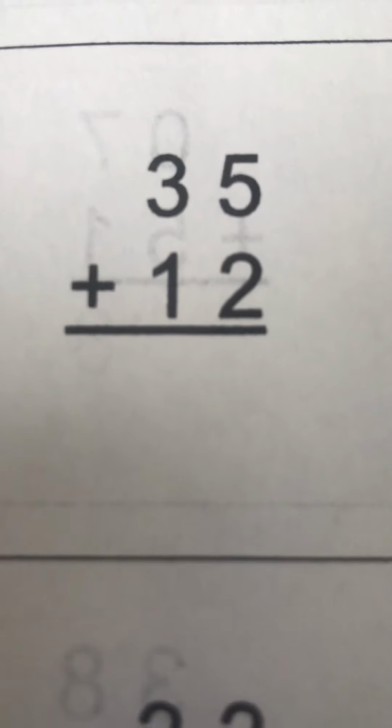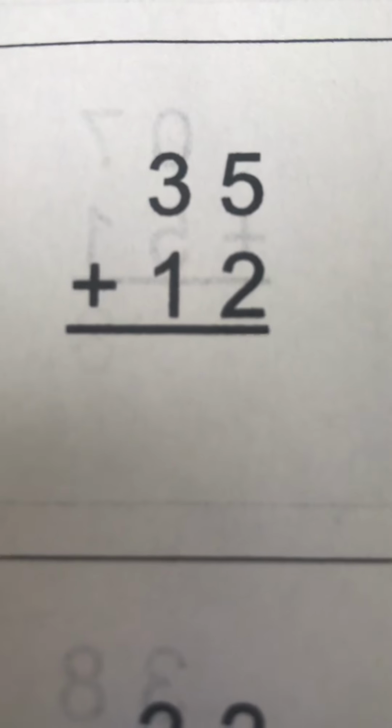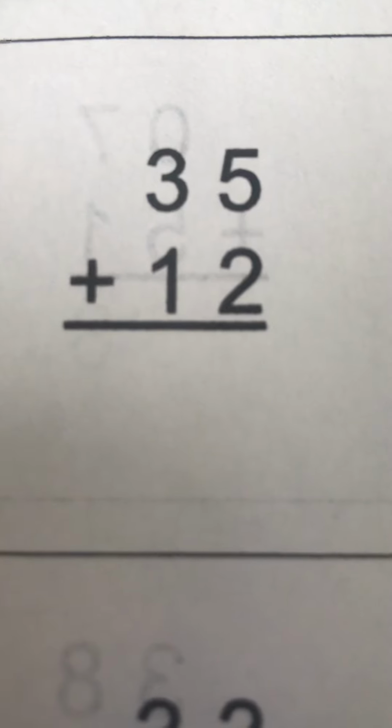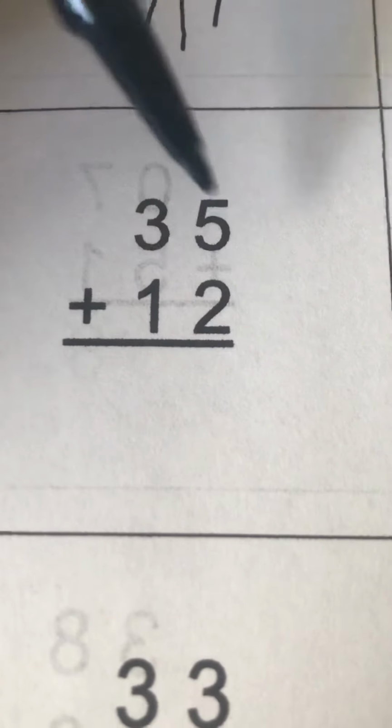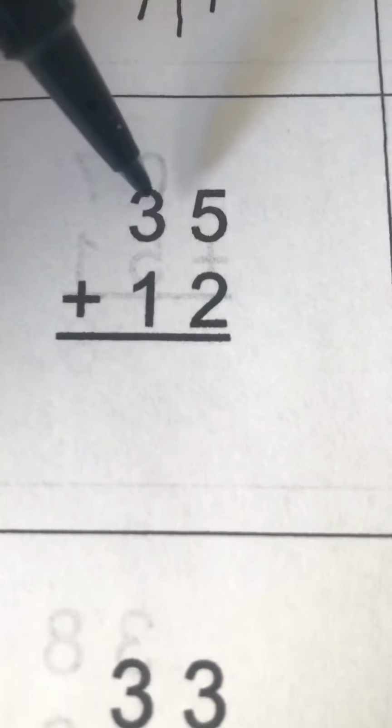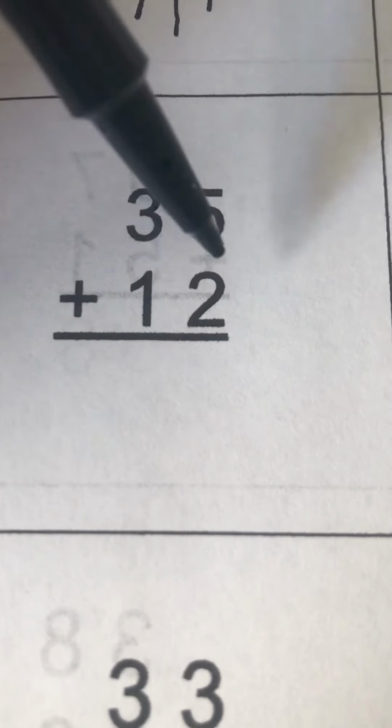Today we are going to review something that we have already learned in first grade, and that is adding two-digit numbers. Two-digit numbers means that each number has two digits that make it that number, okay? So first we're going to add 35 plus 12.